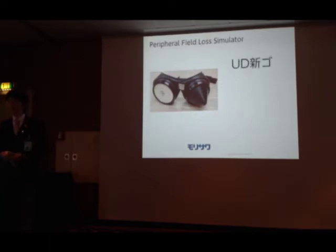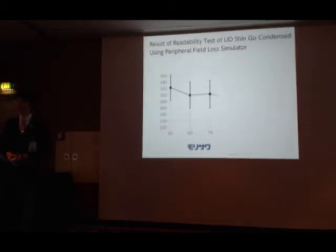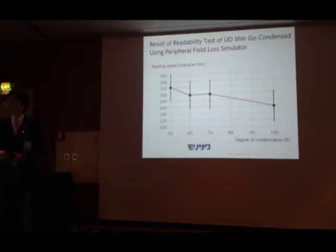We also made readability tests of condensed UD sans serif fonts using a peripheral field loss simulator. The result says that if the character size is large enough, narrower condensed fonts are more readable for people with peripheral field loss. In the post-test interviews about the preference of condensed fonts, 7 out of 10 subjects responded that condensed 50 was the most readable, while the remaining 3 answered that condensed 60 was the best. One of the main reasons was that the narrower width allows the reader to catch the next character more easily.